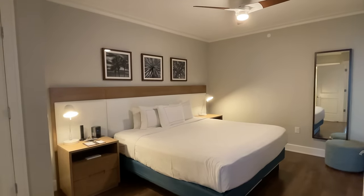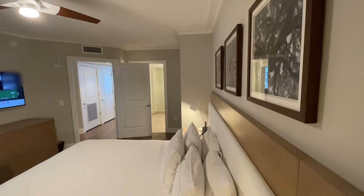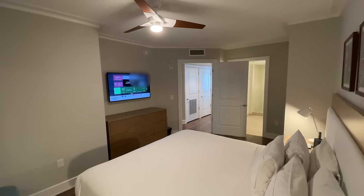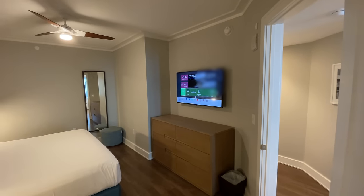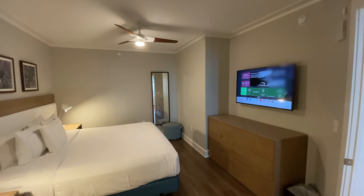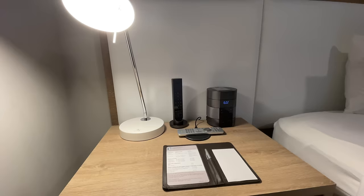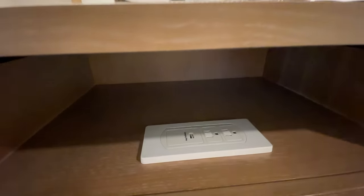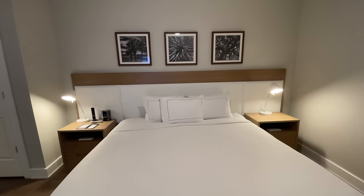Moving into the, we'll call it the master bedroom. I have a major gripe about this master bedroom, and tell me if you agree. Now, you rent an ocean view, oceanfront room. Ocean's right there outside the balcony. And they put the primary bedroom all the way in the back. So even if you have that balcony door open, it's almost impossible to hear the ocean.